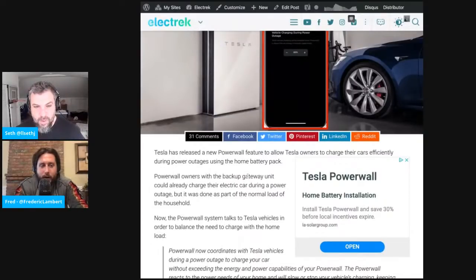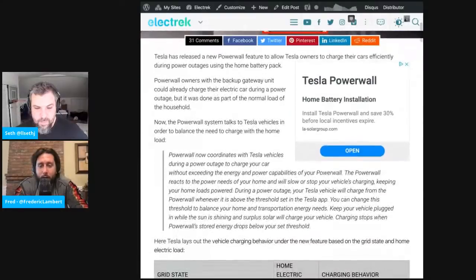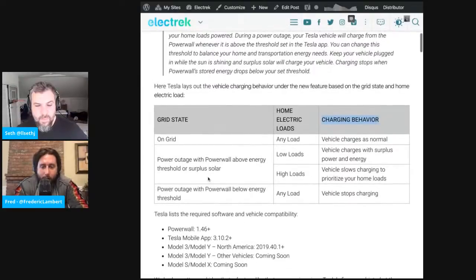But it was sort of doing it as part of the regular electricity load of your home. This new feature basically enables your Powerwall to talk to your Tesla vehicle. It only works with Tesla vehicles for now. It talks to them, and based on the grid state and your home electric load, it will change the charging behavior of your car. So if the grid is on, whatever the load on your car is, the vehicle charges normal.